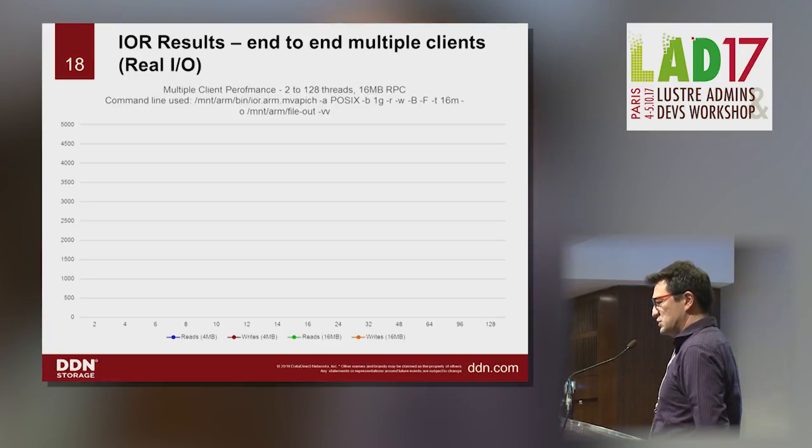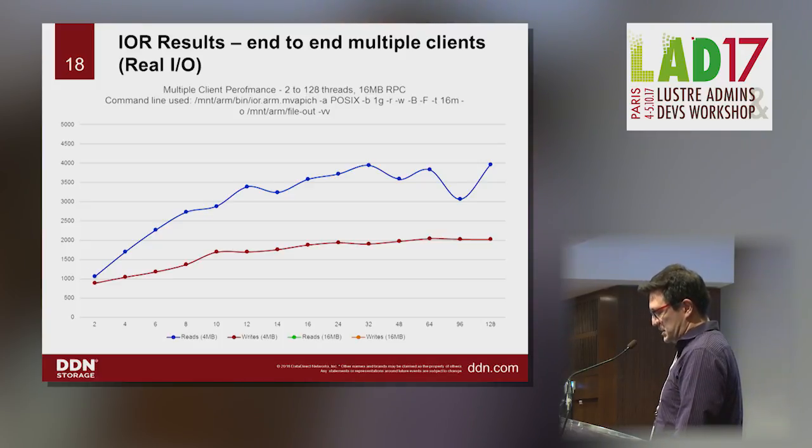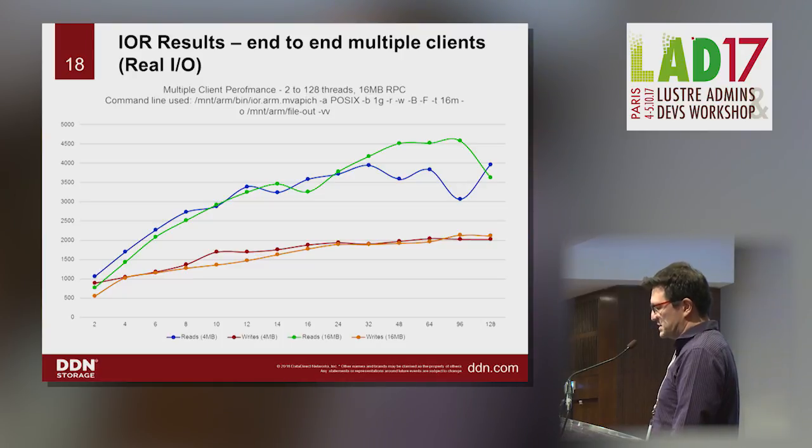So we decided to do end-to-end tests with multiple clients and see how that happens. We ran 4 megabyte RPCs and 16 megabyte RPCs to make sure we were maximizing the resources we have. With 4 megabyte RPCs, we see reads going a little further up to a peak of 4 gigabytes a second, and writes still limited at about 2 gigabytes a second. With 16 megabyte RPCs, reads get a little closer to what we expected with fake IO, but writes are still pretty much the same.